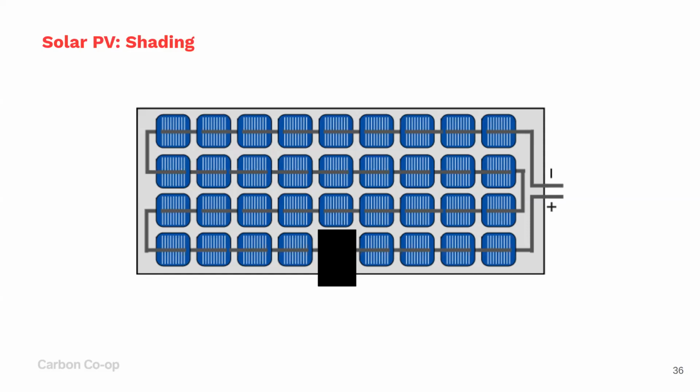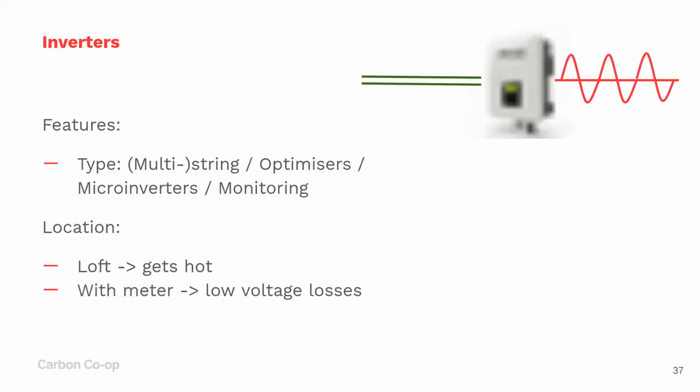And you will consider the shading over the day. And perhaps there's a strategic thing you can do where, in the middle of the day, you need less power. So if you've got a chimney or something like this, perhaps you can arrange the panels such that the shadow falls over the panels in the middle of the day when you're not going to need so much energy. There's that kind of thing. So there's quite a lot of detailed design you can do with a PV system.